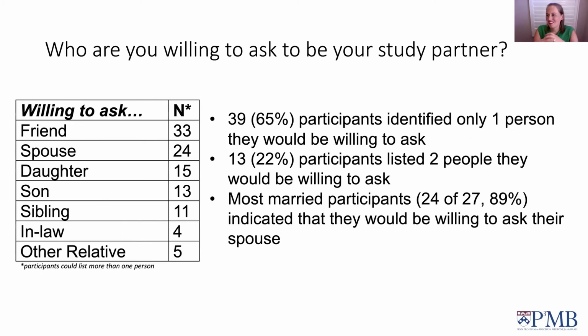We then went on to ask who they would be willing to ask to be their study partner. And by order of frequency, we saw most often it was a friend, and then a spouse, an adult child, siblings, in-laws, or other relatives. And people could list more than one person. Interestingly, at this point, we see that 2/3 of participants were only able to identify one person that they would be willing to ask. So people really didn't have a very deep bench of people.